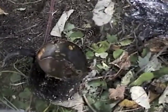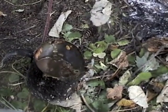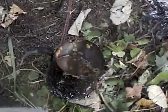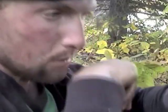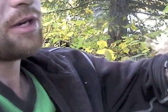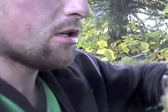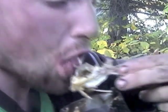But now the problem is I got all that soup mix and no spoon, so there is one way of eating it still. All you have to do is take this. It's what's left of the breastbone. Works great as a spoon. I still got all of that food in there. Don't want to just waste it because it's still pretty hot. And there's a gizzard actually.